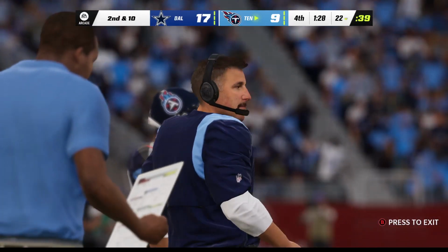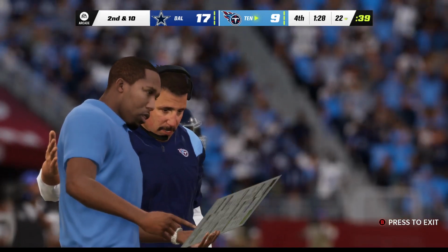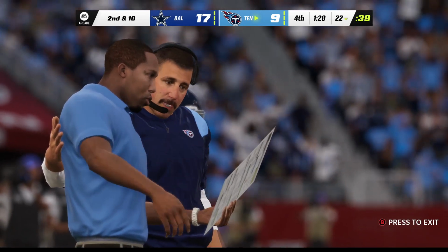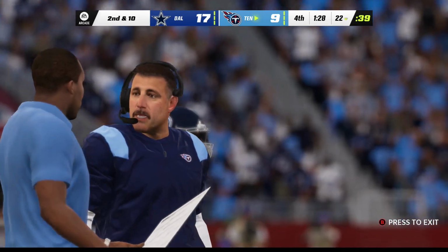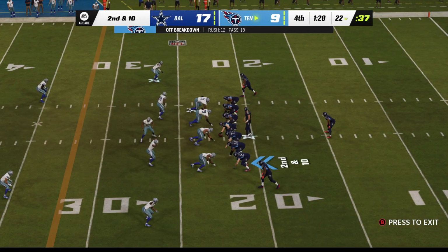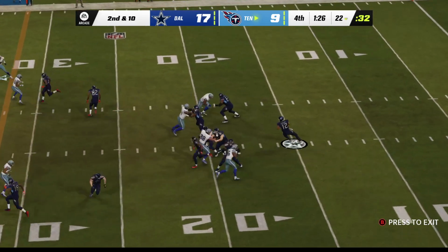He was unable to complete it there, and just not the game that you would expect from him. He's been off the mark really start to finish. Yeah, it makes you wonder what exactly is going on. Is he a little bit dinged up here, or is he just off by a bit? Maybe he can get it back in this situation. He'll need to. Herbert to throw.